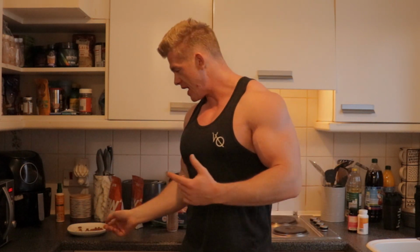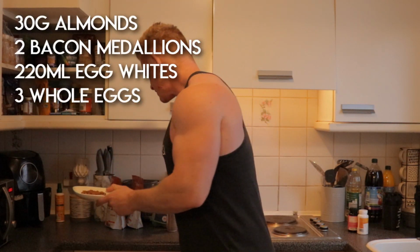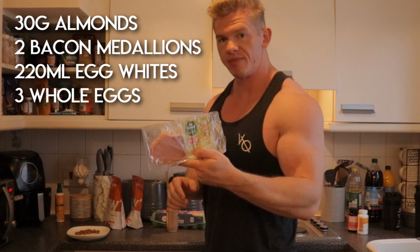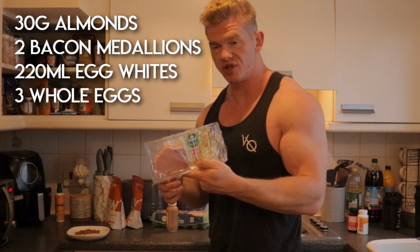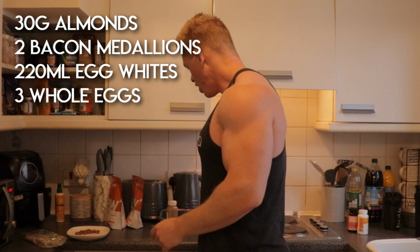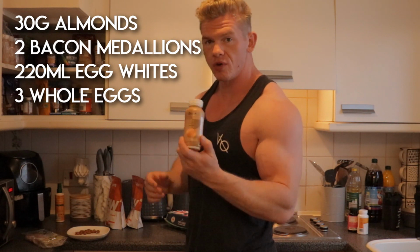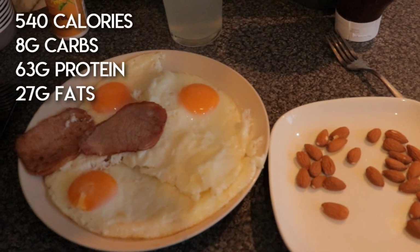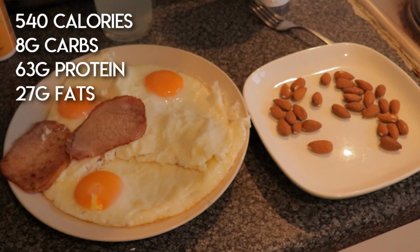So for breakfast I have 30 grams of almonds, you probably can't see that, I'm going to fall off the plate. 30 grams of almonds, my vitamins. Then I have 2 bacon medallions. So these are bacon with the fat trimmed off, so it's literally just a lot less fat. And then I have 3 whole eggs and 220 mils of egg whites. So I'll cook that up so you can see what it looks like. So this is my full breakfast. So yeah, it's quite a lot of food.